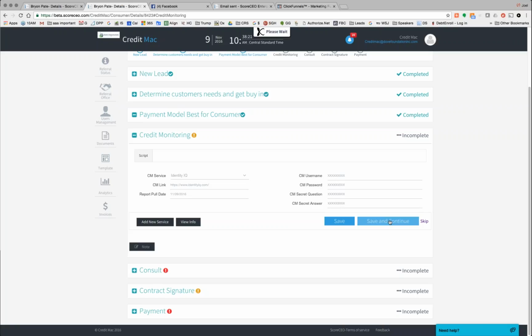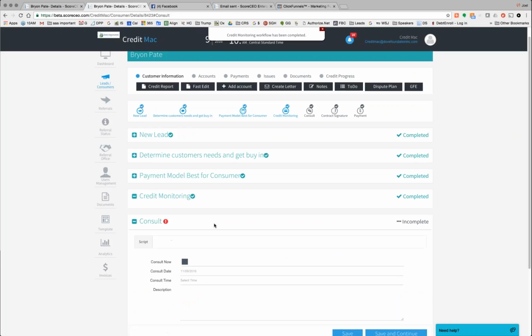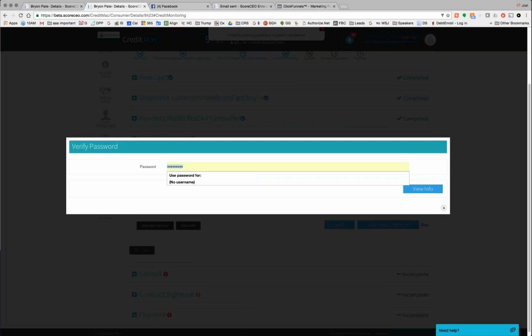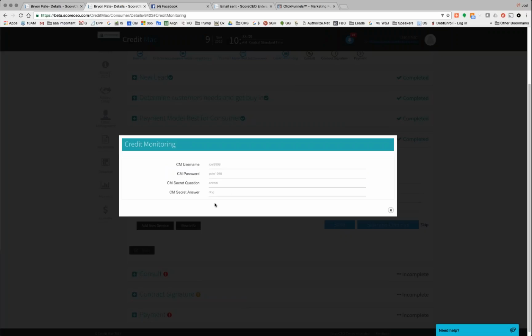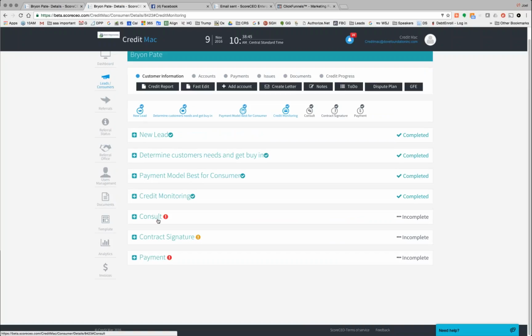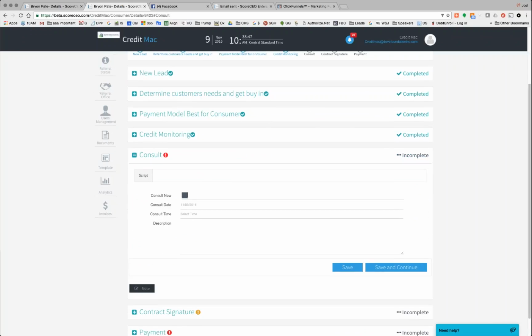And when you say that, let me go back and show you a little privacy issue we built in, and that is that only your employees that have access and should have access to the credit monitoring, only with the proper credentials can they access the customer's credentials. And again, that's the safety feature that we've built in. The next thing we're going to do is we're going to consult with the customer.